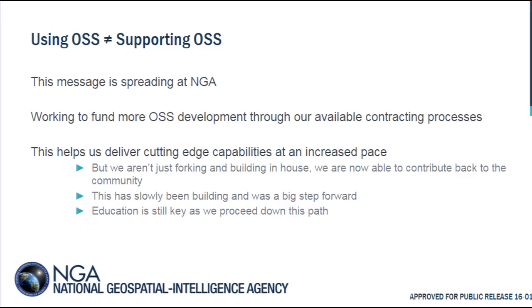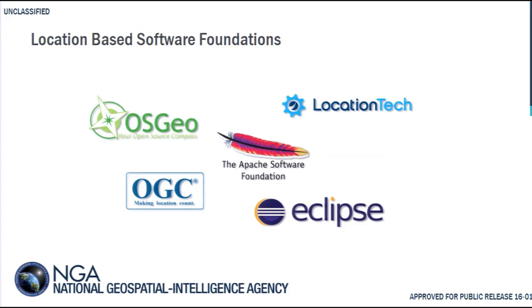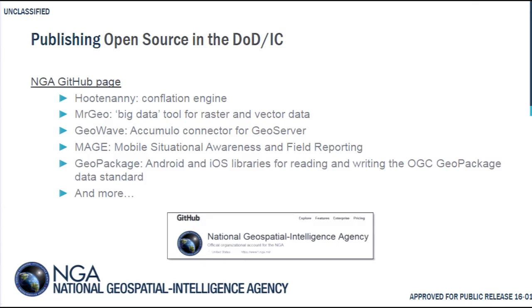Not in all cases, but in many cases, we're actually contributing source code back to GitHub. We have our own GitHub account at our agency, but we work with partners and developers that help us augment existing baselines, whether it's OpenGeo Suite or other software baselines on the open source side that are valuable to us. We partner with open source software foundations that keep us in the mix and keep us understanding what the trajectory is there. I talked about our GitHub account, so you can actually go there and see some of these tools that we've published out there.